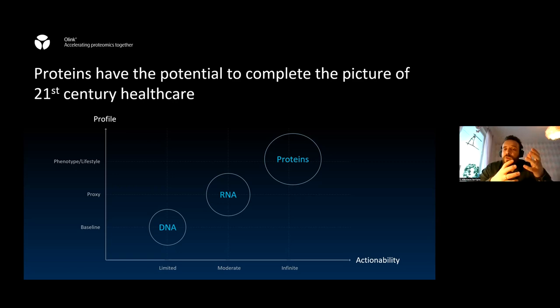However, we all recognize that DNA is quite limited in its actionability and is quite far from our profile and our phenotype. And while RNA has been used as a proxy, proteins convey a lot of different functions within the cells, and they're really important to be included in this whole perspective of the multiomics approach, to complete the picture, as I said.